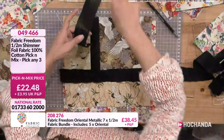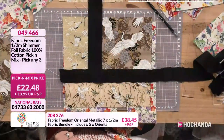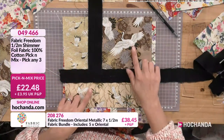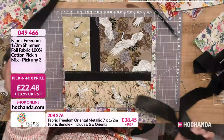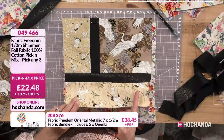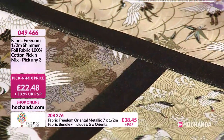Then you can see the difference between adding that matte black in there. It's still great because you've got blacks running through there, so it will still work, and it just gives you a more subtle effect. Or if I take those away and we have that little bit of shimmer in there as well, that just lifts it even further. So I would definitely advise going for one of those pick and mixes.